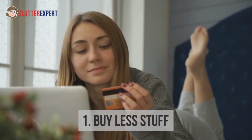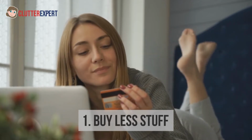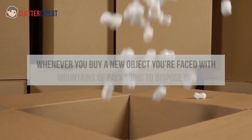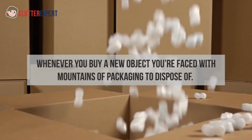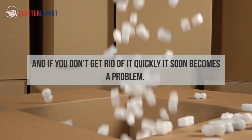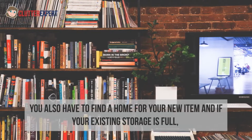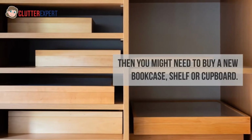Habit number 1. Buy less stuff. Less stuff equals less packaging, equals less storage needed, equals less clutter. Whenever you buy a new object, you're faced with mountains of packaging to dispose of. And if you don't get rid of it quickly, it soon becomes a problem. You also have to find a home for your new item, and if your existing storage is full, then you might need to buy a new bookcase, shelf, or cupboard.